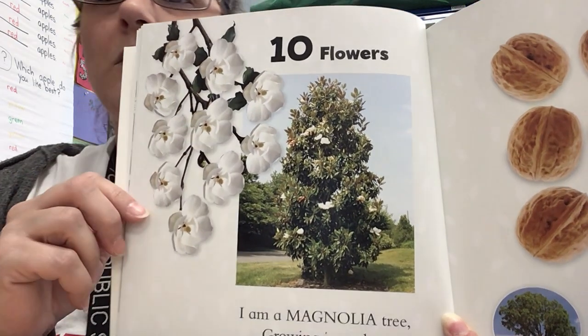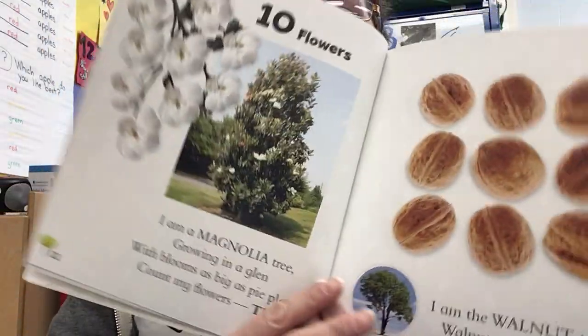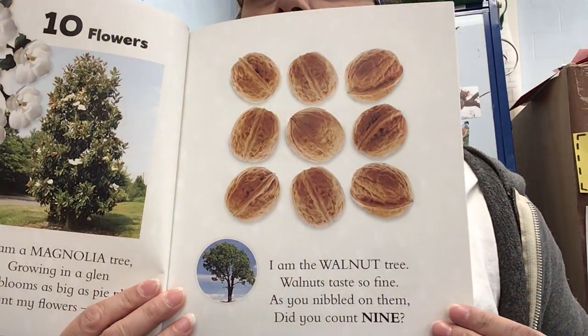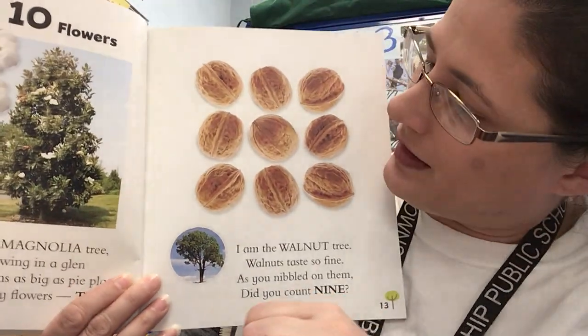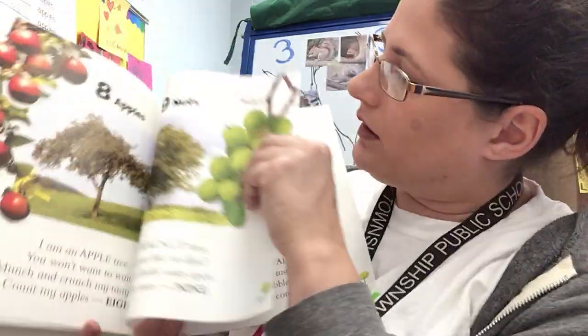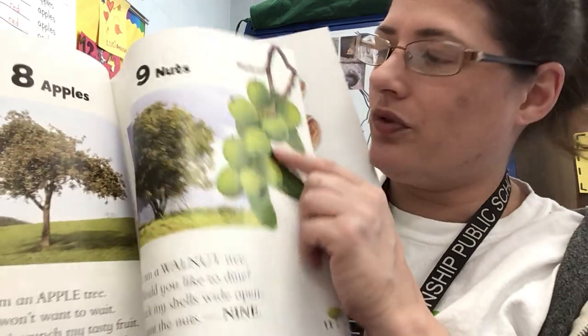1, 2, 3, 4, 5, 6, 7, 8, 9, 10. Magnolia flowers are very big. Oh, there's those walnuts. Remember we saw over here, the walnuts were inside the green part? Well, now they're out.